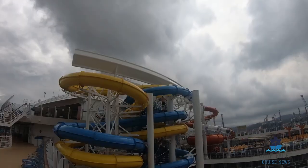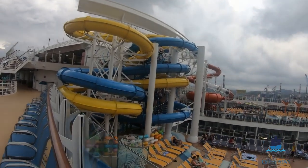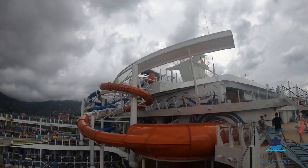In the middle of these 2 pools is the water slides. There was 3 on board, 2 racers and a bowl. These are really fun to go on, and the queues never really got too long. They really well managed them.